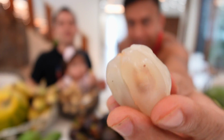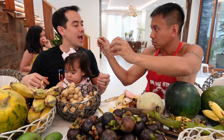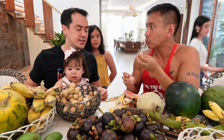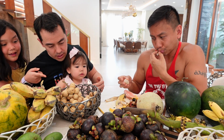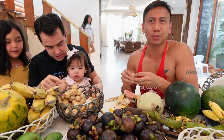Guys, this is lanzones. See? Here, try this. I just fed Benji. Sorry, that was awkward. That's very good. It's like lychee. Did you try it? Oh, look how many ants there. Look, it's a little more sour, bitter.